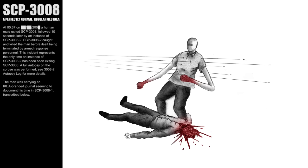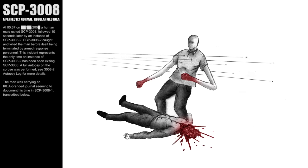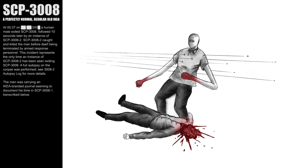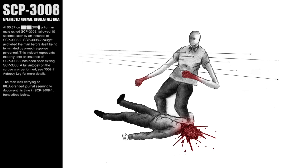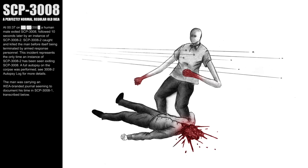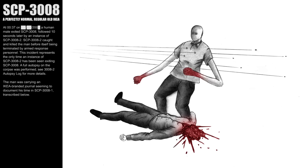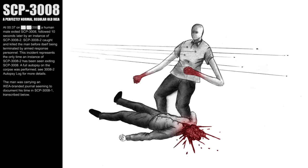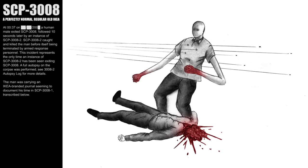SCP-3008-2 caught and killed the man before itself being terminated by armed response personnel. This incident represents the only time an instance of SCP-3008-2 has been seen exiting SCP-3008. A full autopsy on the corpse was performed. See 3008-2 autopsy log for more details. The man was carrying an Ikea branded journal, seeming to document his time in SCP-3008-1. Transcribed below. Transcription of journal recovered from Incident 3008-1.